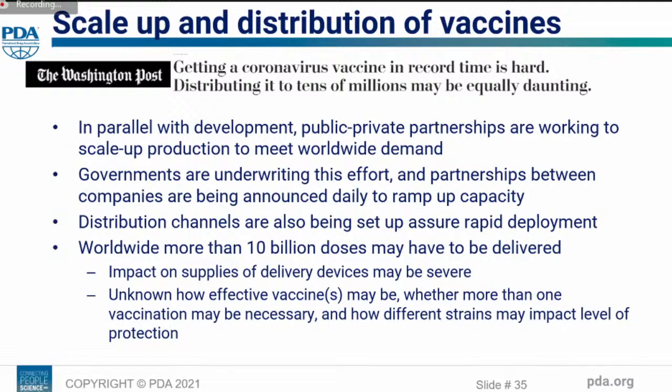So everything that you can think of, from the number of components that are needed, the manufacturing effort, the distribution, the marshaling of resources to be able to get these products properly stored to places where they can be administered, organizing to administer these products to a global community. These are very challenging issues and can only be done through a cooperative effort between industry and governments, and that's what's happening.